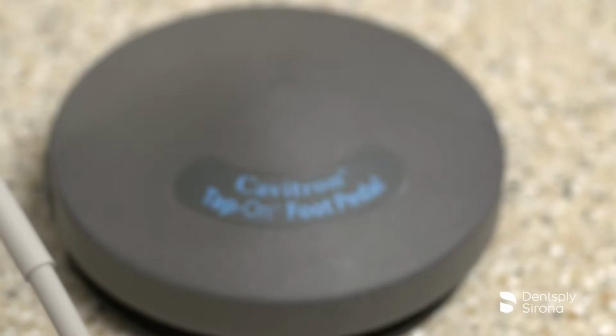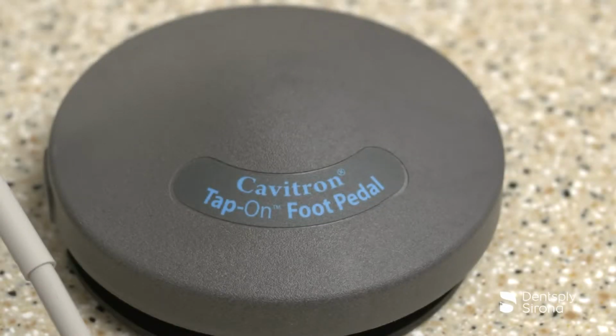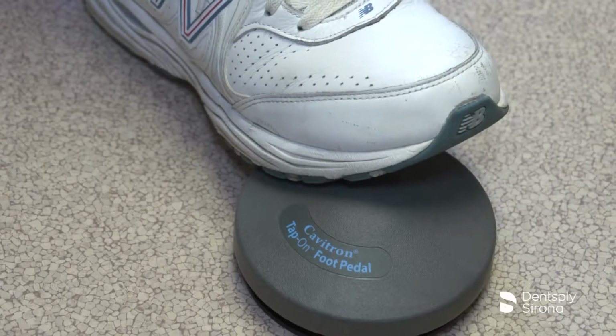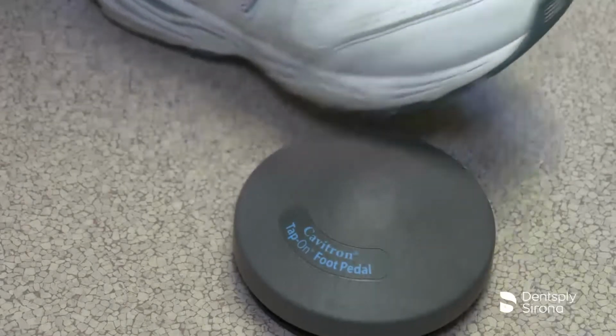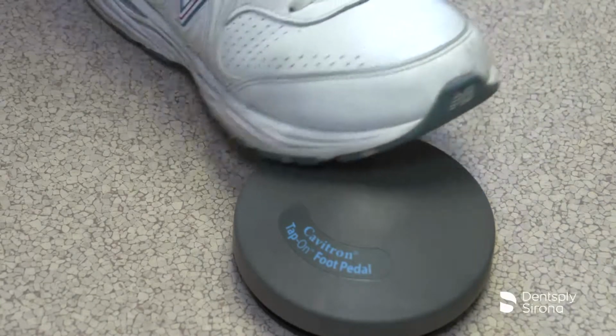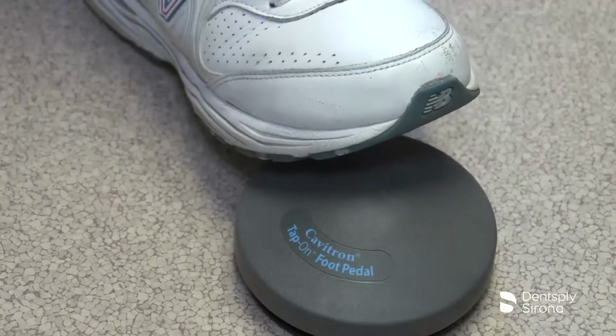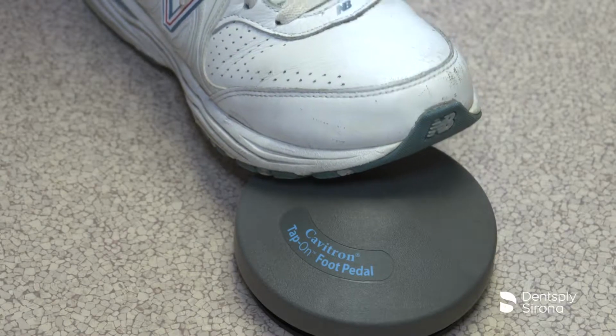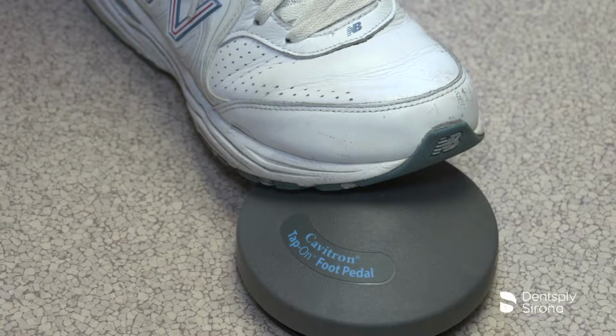For scaling procedures, tap-on technology eliminates the need to hold the pedal down. Tapping the foot pedal once activates ultrasonic power or rinse mode for approximately 4 minutes. Tapping the foot pedal while in tap-on mode disables the ultrasonic power and water flow. Boost is still available while scaling in tap-on mode.